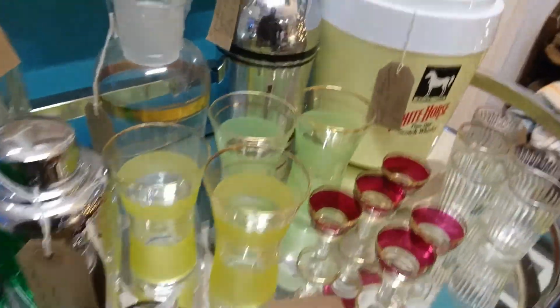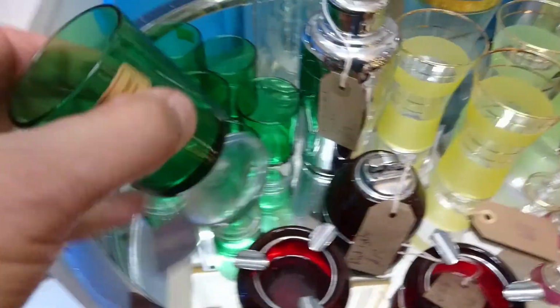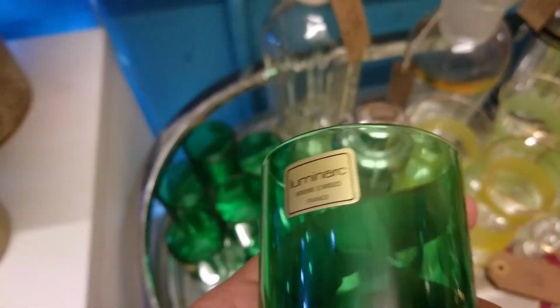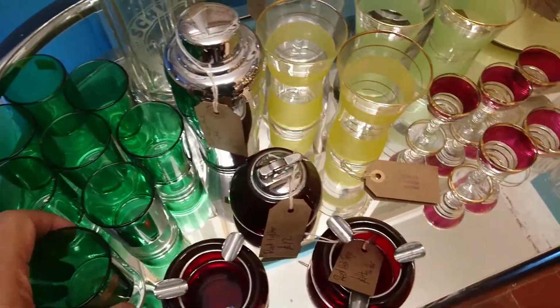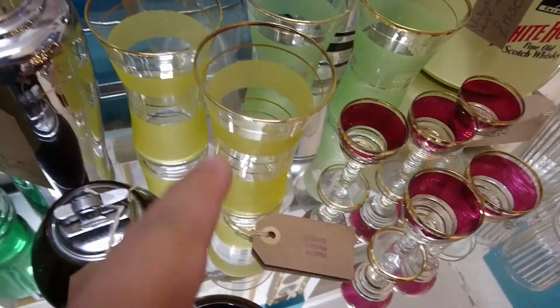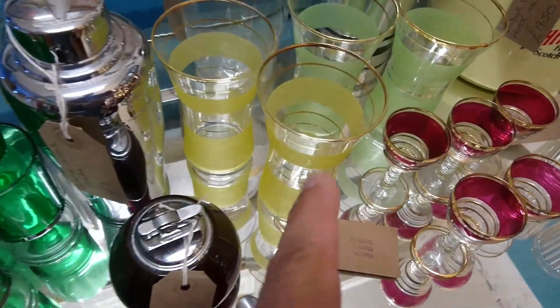What else has he got here? These are Luminarc. Oh yeah, they're still labelled. I like these labels. They're kind of cool, very French. And some more of these. I'm going to try and find them.